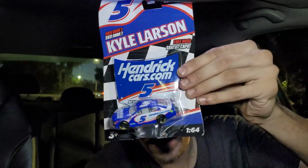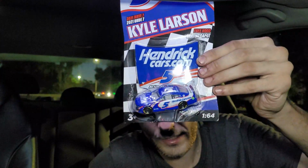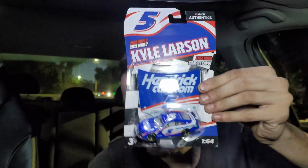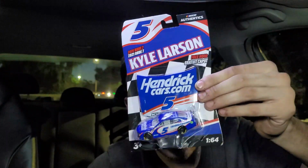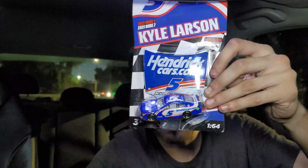Probably the most dominant diecast of this year. When this car came out of Daytona, of course, I couldn't go to the Daytona night race this year because of moving. This car went from $12 all the way up to like $60, $70, $80 for 1/64. I said, screw that, I'm going to wait. And then when they made the announcement of Wave 7, I said, I'm going to get this. And I'm lucky I was able to not only get this car, but also the National Guard car.